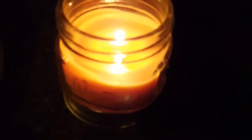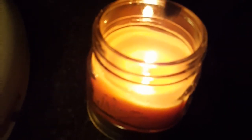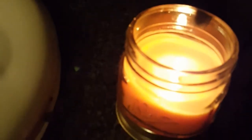And of course, you cannot relax without a Dollar Tree candle. So I got my candle lit, bath water ran, nightshirt laying on the bed, and all my other supplies I'm gonna use. I'm feeling better already.